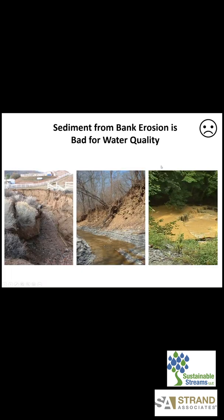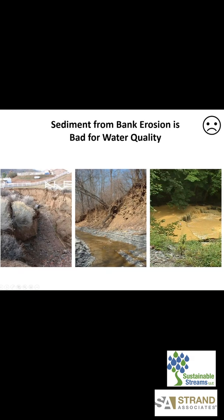One of the problems that we know about is all that sediment that falls into the stream as the banks start to erode. That sediment from bank erosion is bad for water quality. Here's a case where it's really bad. You can see why sediment is bad for the streams. This might look like a chocolate milkshake to us, but that's not milkshake. That's just muddy water. And for fish and other animals that live in the streams and have to breathe through their gills, that's not good for them. It's not good for their ability to see the food they try to hunt, and so very bad for the aquatic life in the water.